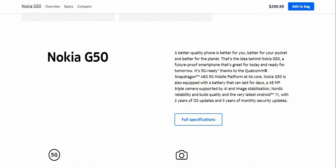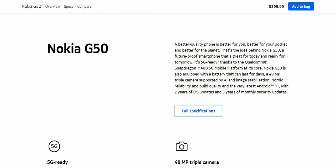The Nokia G50 here. A better quality phone is better for you, better for your pocket, and better for the planet. That's the idea behind Nokia G50, a future-proof smartphone that's great for today and ready for tomorrow. It's 5G ready, thanks to the Qualcomm Snapdragon 480 5G mobile platform at its core. Nokia G50 is also equipped with a battery that can last for days, a 48 megapixel triple camera supported by AI and image stabilization, Nordic reliability and build quality, and the very latest Android 11 with 2 years of OS updates and 3 years of monthly security updates, which is pretty nice.